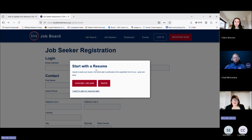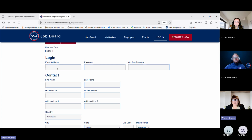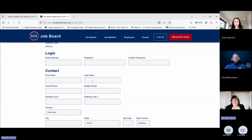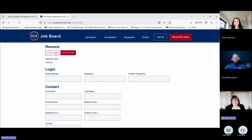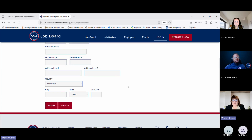So if you've never registered on the SVA job board, you would click register now, and it starts with a resume where you can choose to upload a resume, or you can skip and add your resume later. All that is needed to set it up is an email address and a password, and then your contact information. If you have a resume, you can upload it there, or you can use a build a resume link if you've never got started, which gives you some helpful ways to start building a resume.